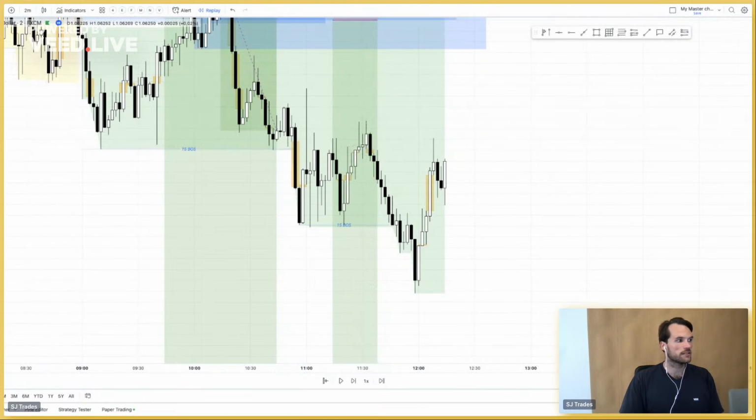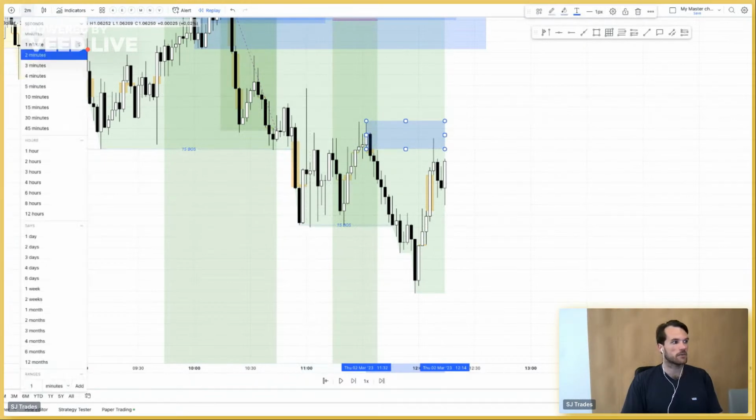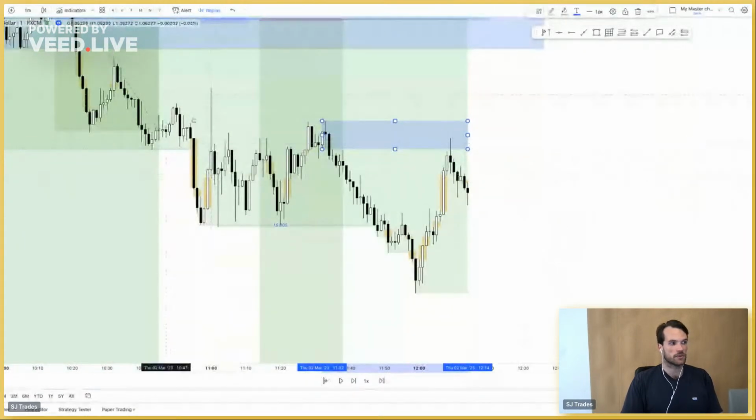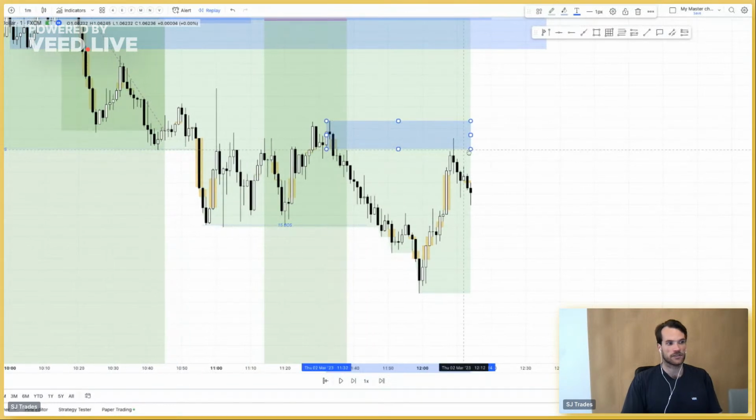This is where it can trick you a little bit. This would normally look good. It's even rejected there. But if you look, there was definitely... okay, let's go on to 1 minute, maybe it's a bit clearer. Yeah, so here we go. We got a big sweep of liquidity. You could either take, you'd be tagged now.